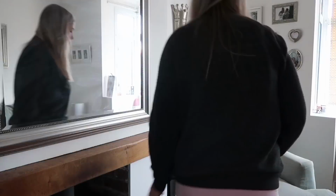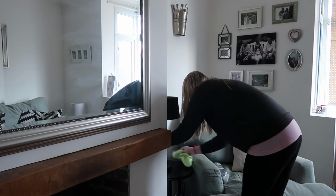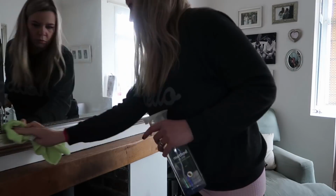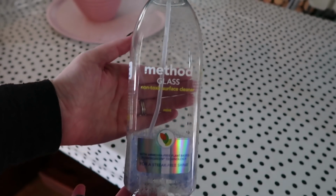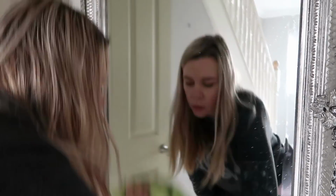I don't need to do a great deal in the lounge. It's looking pretty tidy, so I'm just going to give the mirror a once over. And I'm using my favourite glass cleaner, which is the Method one. It smells of mint and does a really good job. I'm running really low now, could do with buying another one.